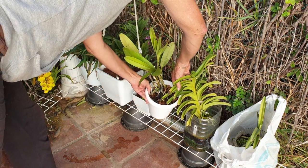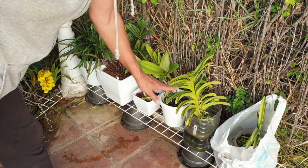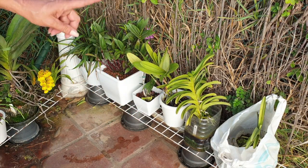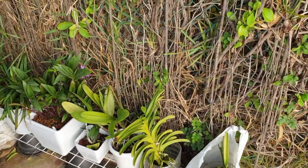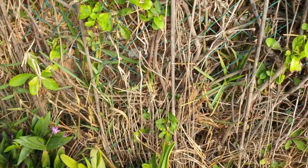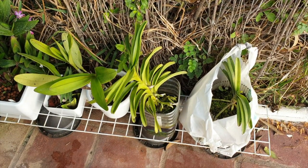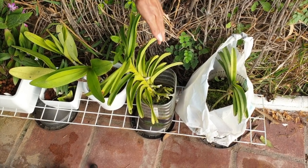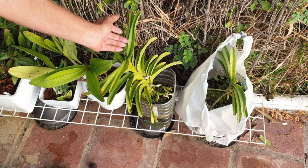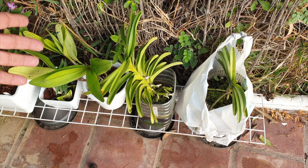And then here is my Rhynchostylis cross, variety caerulea. It is doing well in that semi-hydro setup. I have had better growth on it this year than I've ever had on this orchid, and I do believe that we have water roots, so it is looking so much better. You can see the curvature of the stem. It is now starting to grow towards the light. If it wasn't growing in length, it wouldn't be able to do that.